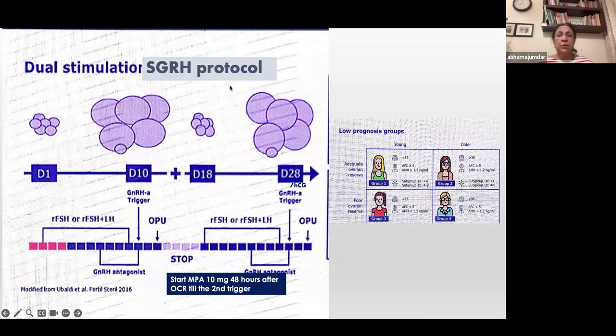So if you give a GnRH agonist trigger with whatever doses of gonadotropin you've used with letrozole, then you will not get a late OHSS. Early OHSS could be mild to moderate. It will never be more than that.